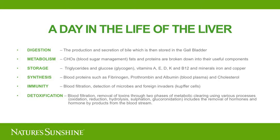The liver is also a place of synthesis where a lot of our blood proteins such as fibrinogen, prothrombin and albumin are all made, not to mention cholesterol as well, which is a very important fat for the production of some of our steroid hormones.